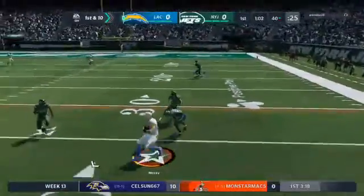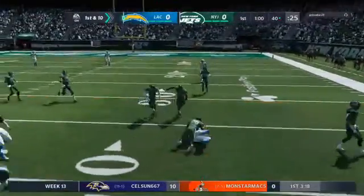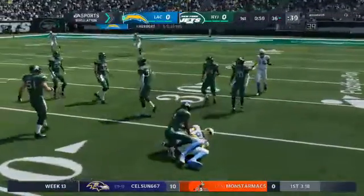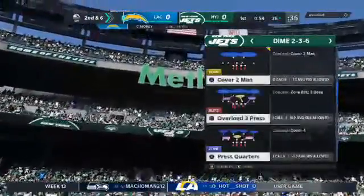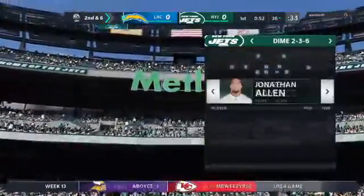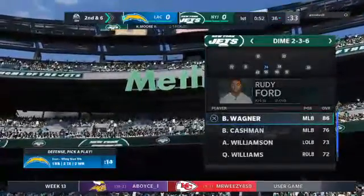And he's got his man on the out route. And here he'll be brought down a little shy of the 35 at the 36. They'll contain him to just 4. Second down. We've seen quite a bit of the short passing game here early on first quarter, haven't we?